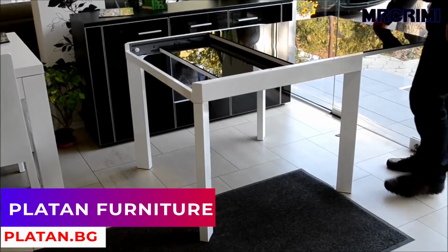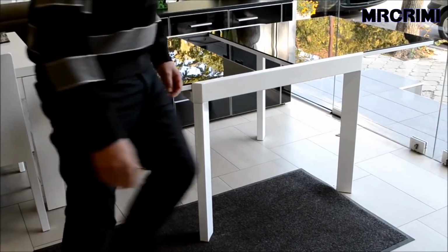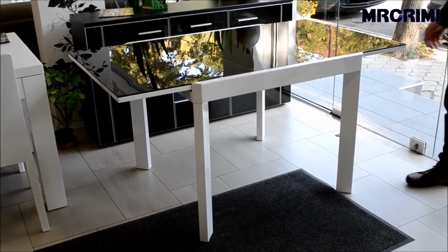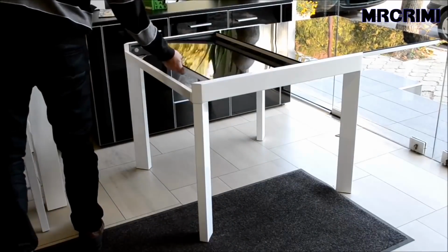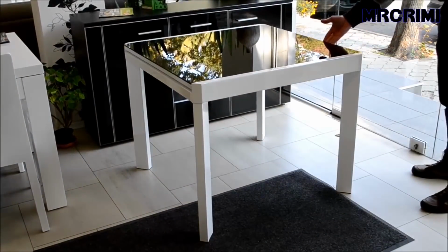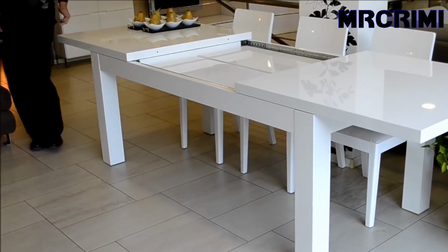PLATAN furniture. This expandable table is perfect if you're lacking kitchen space. The table's base is made of metal and the top is made of glass. Also, this dining table is made of MDF wood and covered with a glossy varnish.